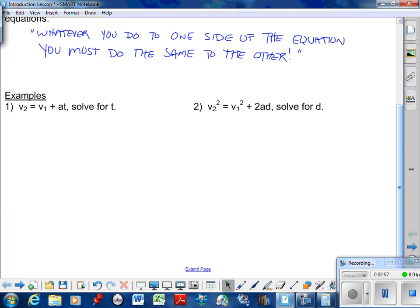And they involve not having any numbers. Okay, so let's talk about isolating. And this first one wants to isolate for the value of t. So we need to get t by itself. So in order to isolate for t, we need to get rid of any adding or subtracting. So that v1 needs to be removed. So I'm going to subtract v1 to get rid of it because it's being added or subtracted. I've got to do the same to the other side. Inverse operation gets rid of those. So I have v2 minus v1.